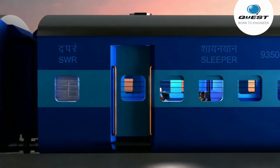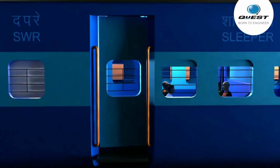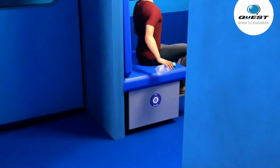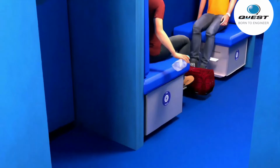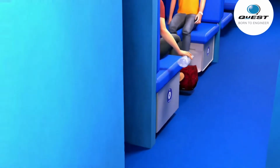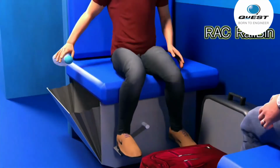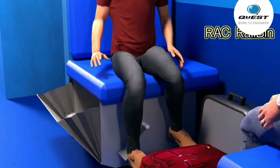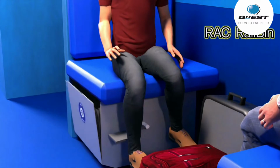As mentioned by me earlier, RailBin is classified into two types, RAC RailBin and CNF RailBin. Here we see how the RAC RailBin is used for waste collection. Passenger presses the pedal of the RAC RailBin. The lid opens out as a ramp. The passenger throws the waste on this ramp. When the passenger lifts the force on the pedal, the RAC RailBin closes.